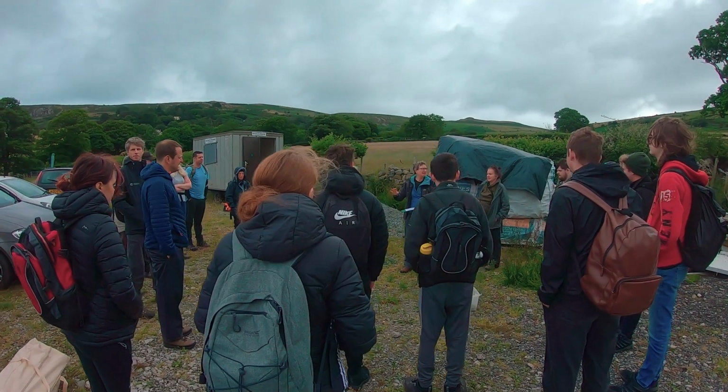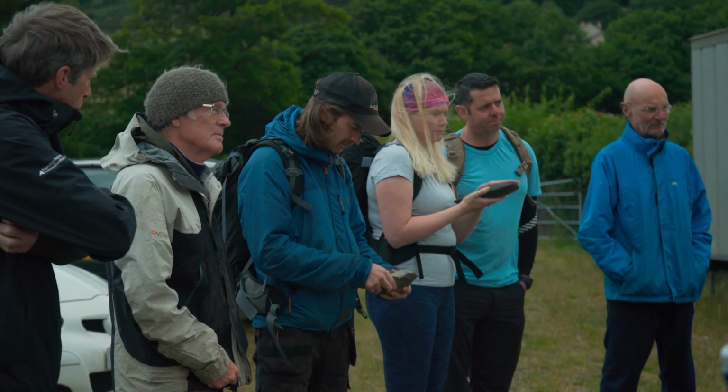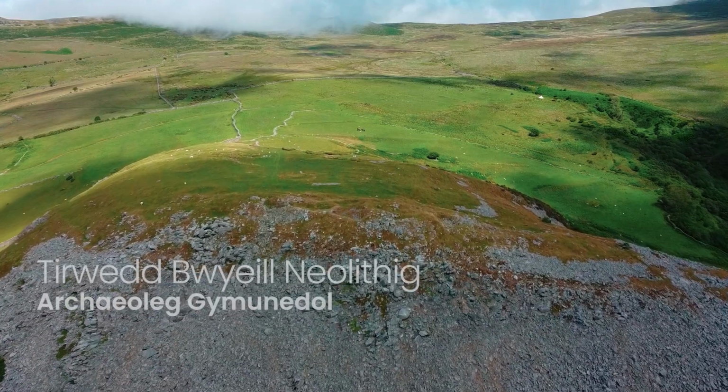We're looking for Neolithic axes, and the Neolithic in Britain dates from 4000 BC to 2500 BC. So we're going back nearly sort of 6,000 years.